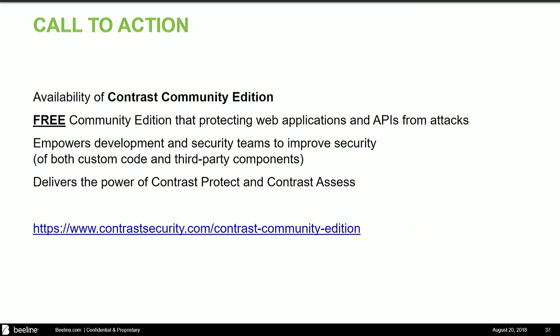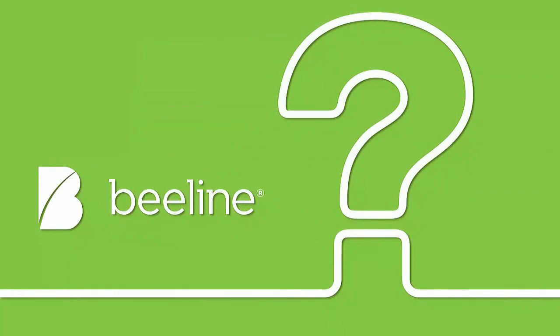Next slide, I think, is Q&A time. All right, so we've already got quite a few questions from the audience. As I look at the question, first question is, how do you prevent developers from deploying Docker images not in the trusted registry or from overriding testing results from Contrast?